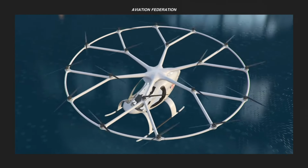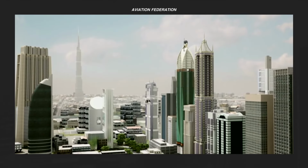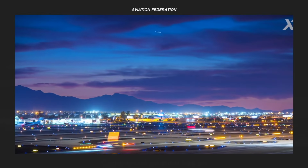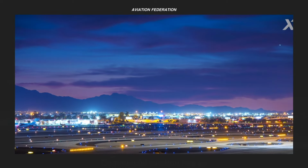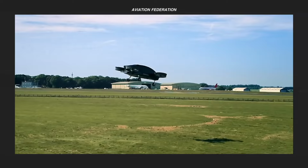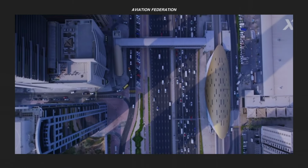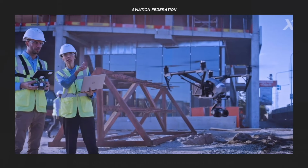Electric vertical takeoff and landing vehicles, or eVTOLs, are some of the most exciting new developments of our time, with the potential to open up the sky as a traffic-free, high-speed, and three-dimensional commuting space. The introduction of a large number of air taxi eVTOLs in recent years is expected to alter the way cities and urban lifestyles are planned.